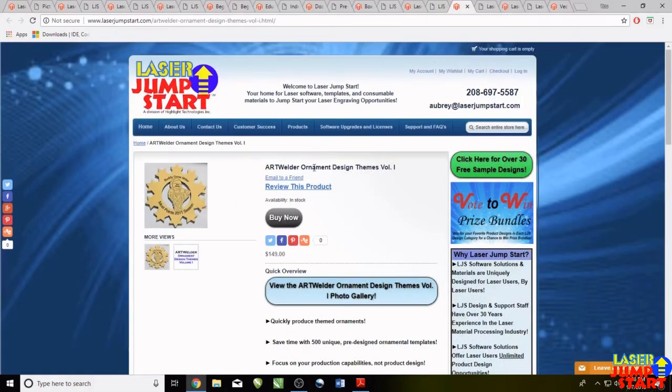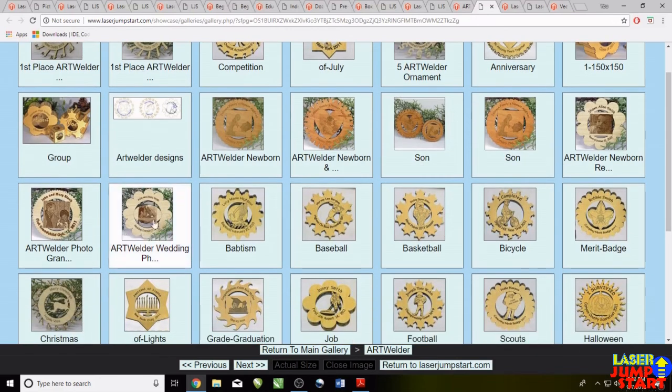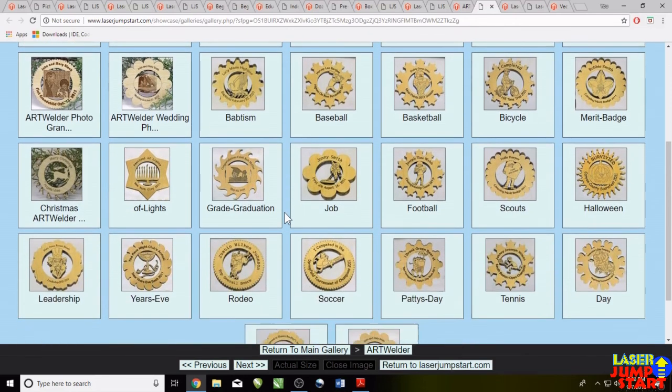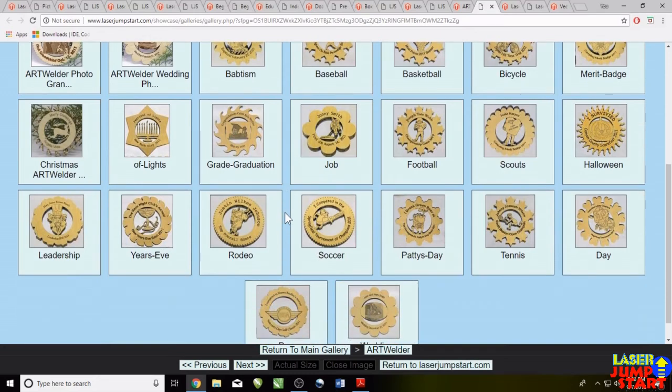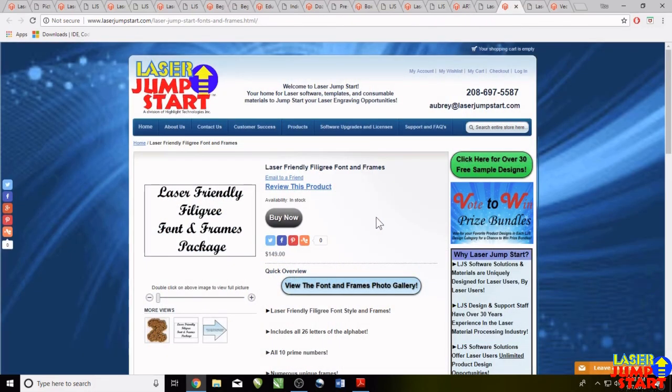Our Art Welder Ornament Design Themes Volume 1 features over 500 pre-designed Art Welder ornaments, and these include things like life events such as weddings or newborns, calendar events, so any like Christmas or Easter or anything along those lines, as well as all of the numbers ranging from 1 until 99, and those can all be incorporated with the program to create even more than the 500 already provided.